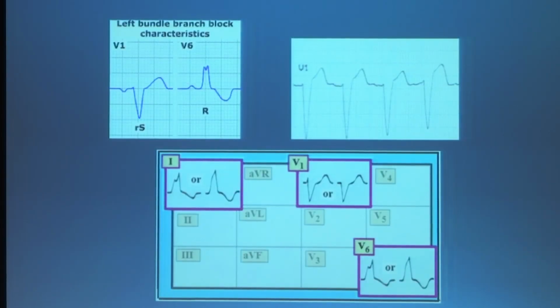Left bundle branch block, just the opposite, a deep S wave. Now what makes you feel really nice when you see it: look at V6, the opposite side, and now you see an upright with a little rabbit ear thing. That's totally confirmatory. But you don't have to have that. You may just have the downward deflection, the big S wave, as you do in the second example.